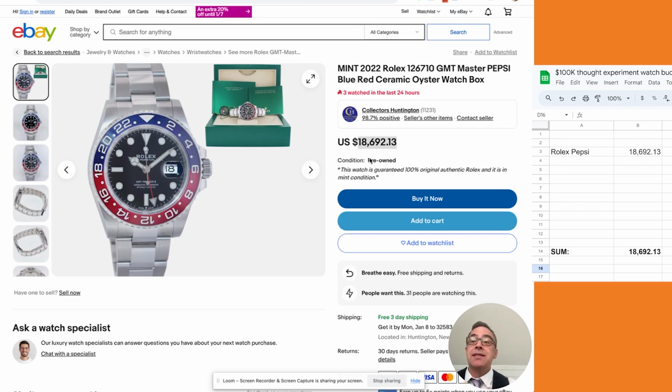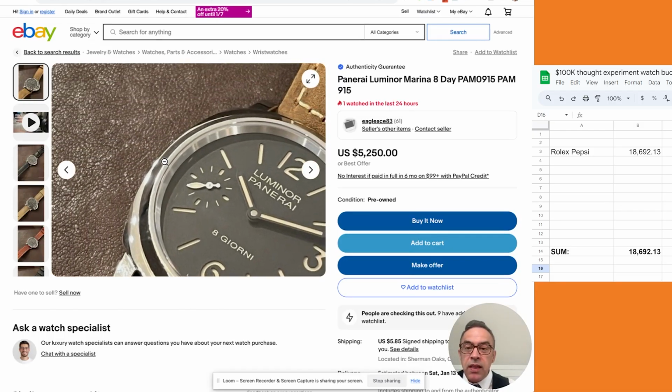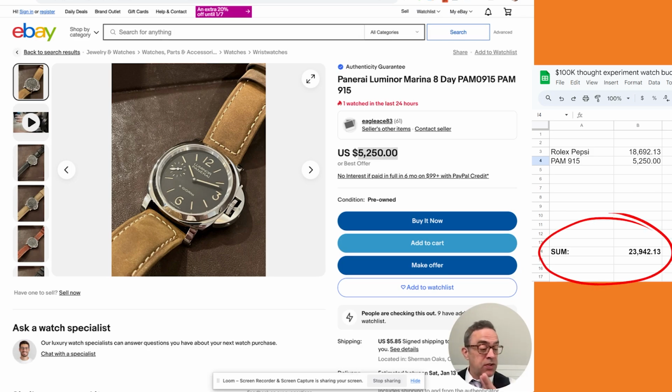Okay, next. Well, let's go ahead and add this Panerai 915. Yes, here's the 915. Look at that beautiful watch. I love that dial so much. Okay, I'm getting this one. Okay, so we're at $24,000 so far with these two watches.